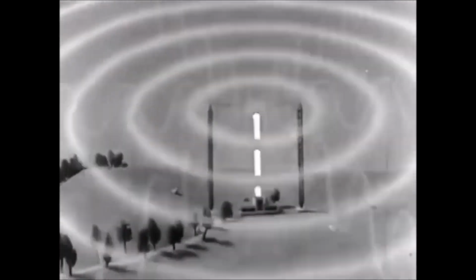The electric current causes the electrons in the antenna to vibrate. They generate the radio wave. But in Marconi's early days, no one knew about electrons.